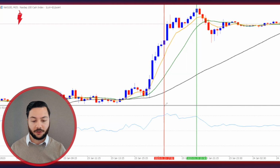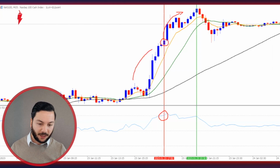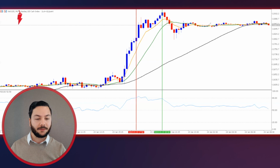Now, the other thing to keep in mind is that we did get to an overbought area on the RSI, which is at this price here. And we can see that it was very close to where the price started to lose momentum and get a divergence indication. Whereas when we're looking at this price movement here, we've got great areas where potentially we may have been able to enter the market.